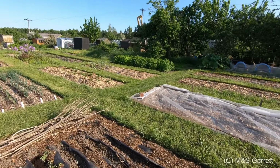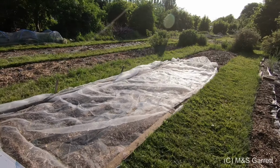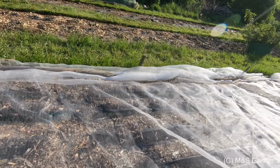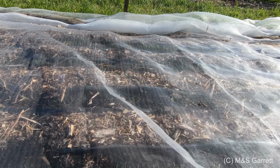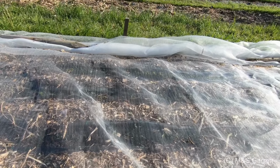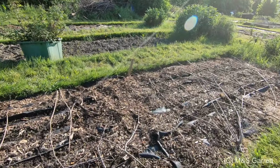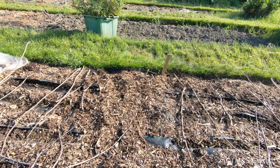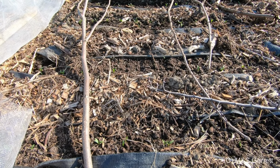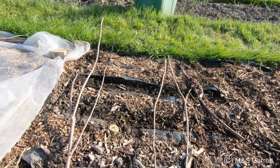Under the fleece, well, Enviromesh I should say, we have carrots actually coming through. I'm just hoping the slugs stay away. And really surprisingly, the parsnips, which were sown about the same time, are also germinating, which I think is pretty quick for parsnips. There's quite a lot over there.